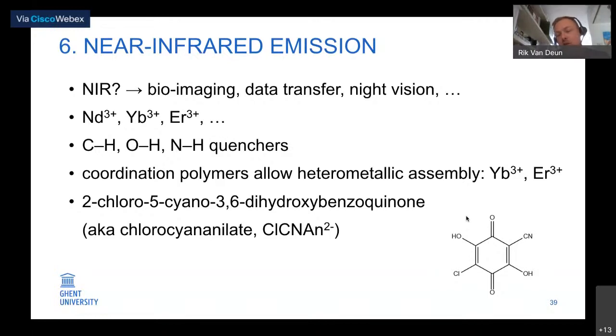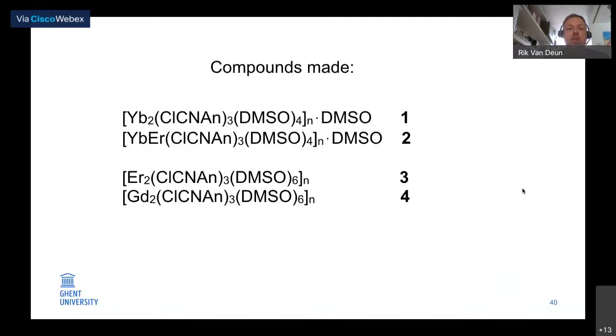And because this is a rather small ligand, the distance between the 2 ions is actually quite small. So for instance, if you have an ytterbium here and an erbium there, then they are so close together that they can communicate with one another. And of course, by communicate, I mean there can be energy transfer from ytterbium to erbium, for instance.